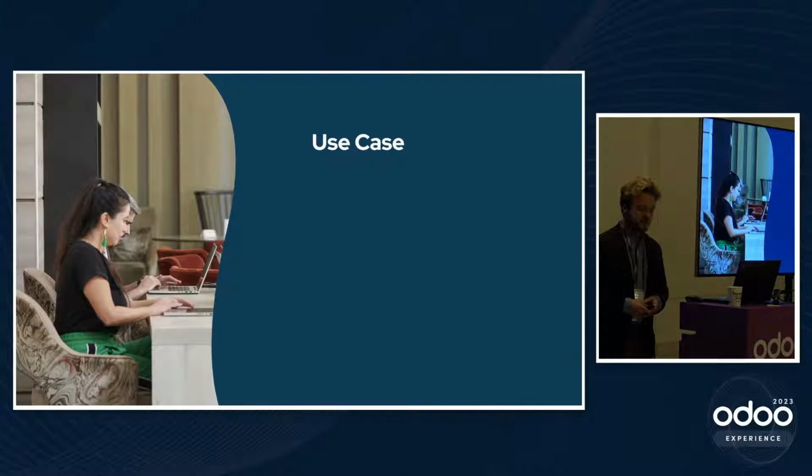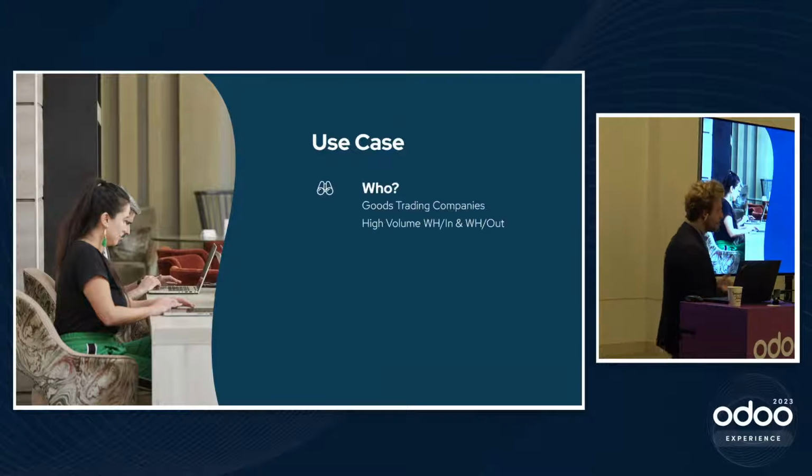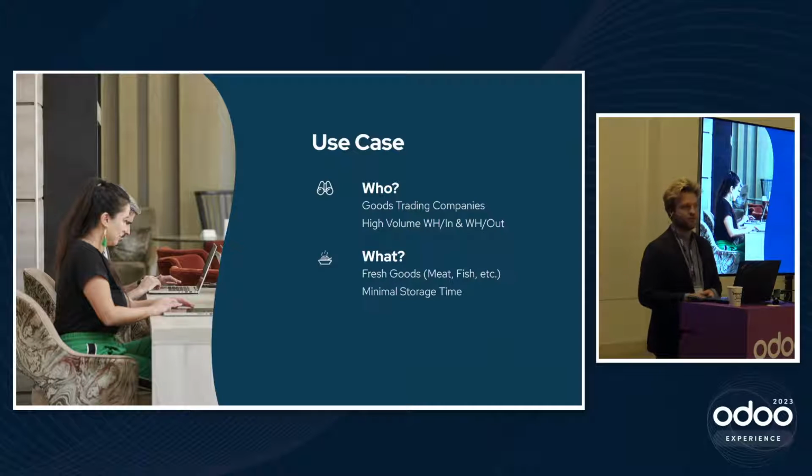So let's get to it, the use case itself. So I want to bring you a little bit closer that you can get your mind on who you can approach regarding this or have similar projects that rely on fresh goods as well. So the use case, who is it? It's about trading companies. It's about trading companies that deal with vast amounts coming in and going out very quickly. And what do they deal with? They deal with fresh goods.